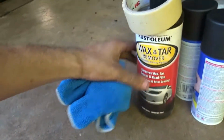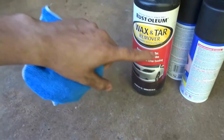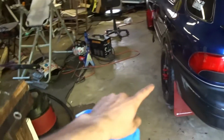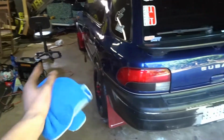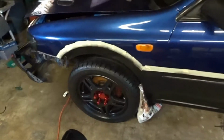So I got 2 cans of black plasti dip and then wax and tar remover. You usually use this when you paint, but I'm just gonna use this to get everything cleaned off. I'm gonna clean the whole bottom of it off and just right above the blue. So I'm gonna tape everything off, and then I'll be able to respray it. So I pretty much have everything taped off.